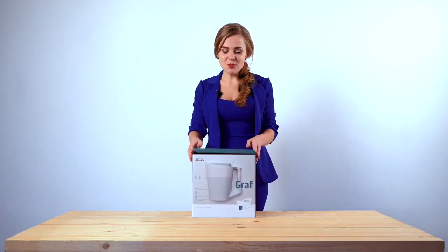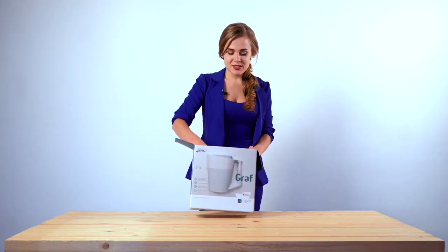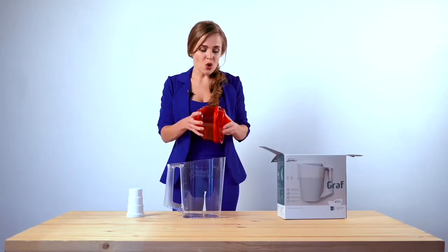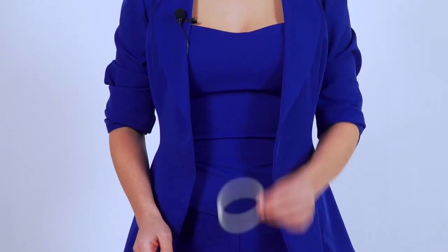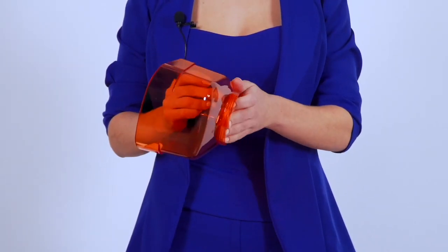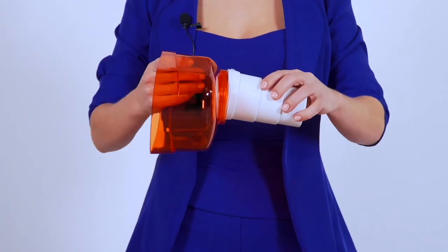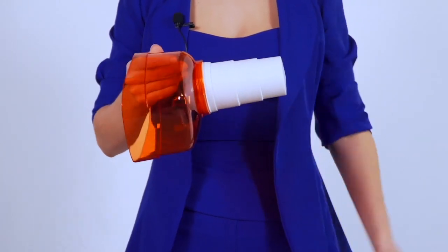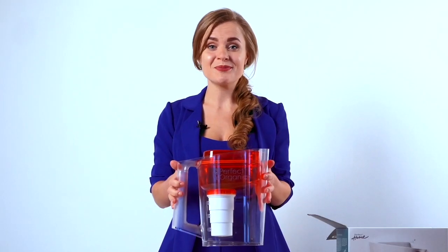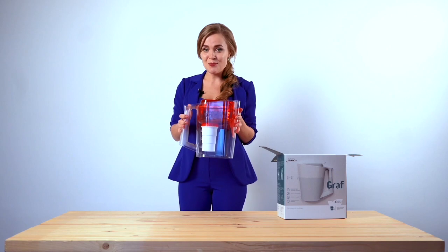Here, we take the jug out of the box. It's all easy here, the jug itself, and the most important, the replaceable cartridge. The lid is conveniently equipped with an opening for water fill-up. We carefully place a silicone ring between the unfiltered water container and the cartridge. And it's ready to use. You see how simple and convenient GRAF is. Let us test it.